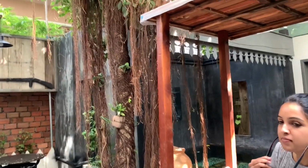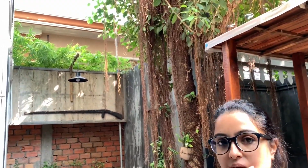So this is the courtyard once we enter into the hotel.